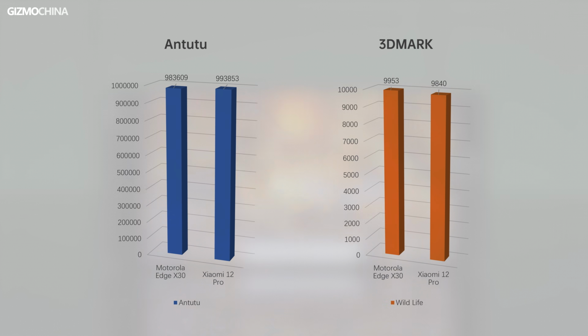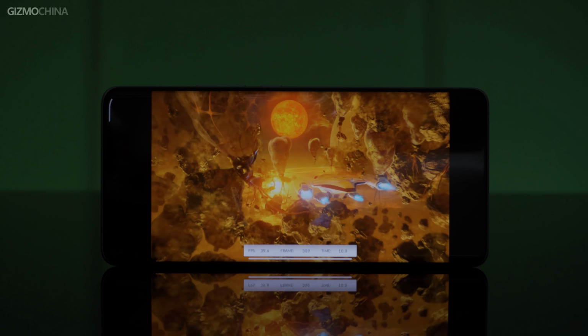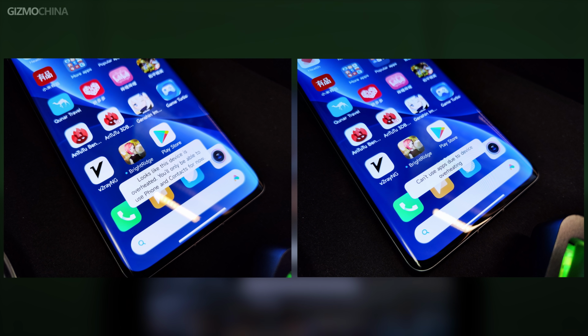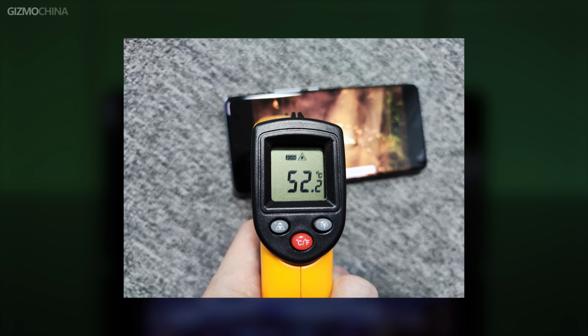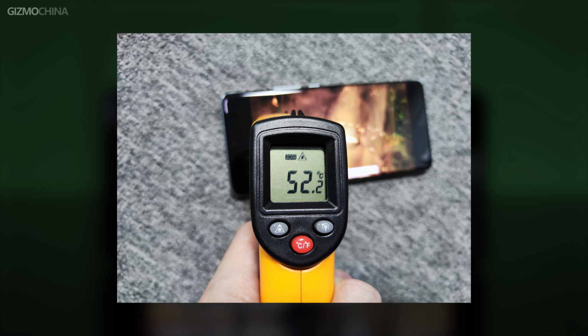Antutu bench scores are close to 1 million. 3D Mark 9840, Geekbench 5 single core 1154, multi-core 3535. As much as we wanted to test the 3D Mark stress test, even with both performance mode and speed mode turned off, the Xiaomi 12 Pro was unable to complete the task in an indoor environment with the room temperature of 21 degrees Celsius. The body temperature at this point was around 50 degrees. This means that Xiaomi is not able to suppress the heat of this chip, and the temperature control is very strict.